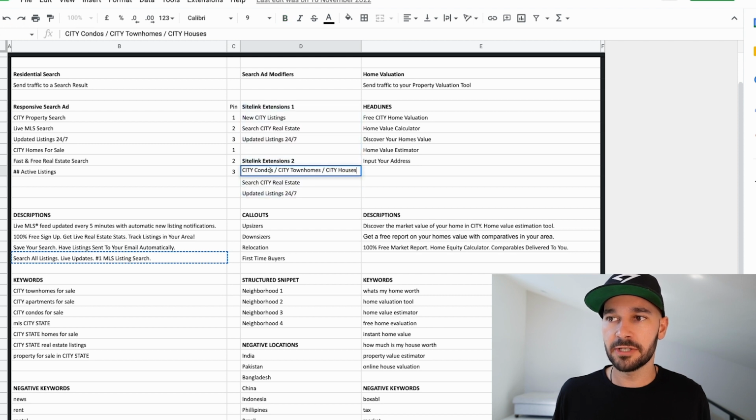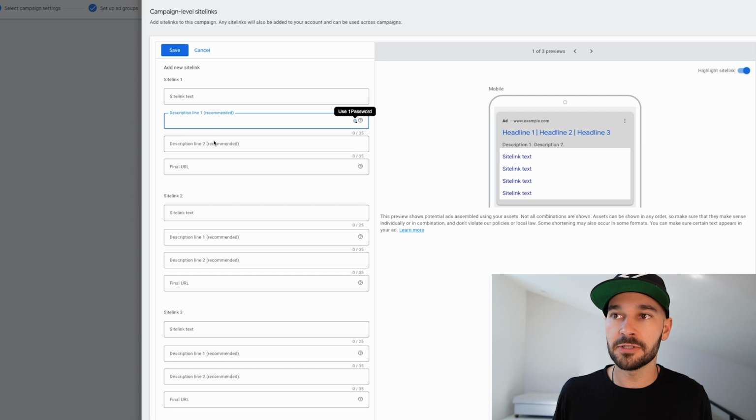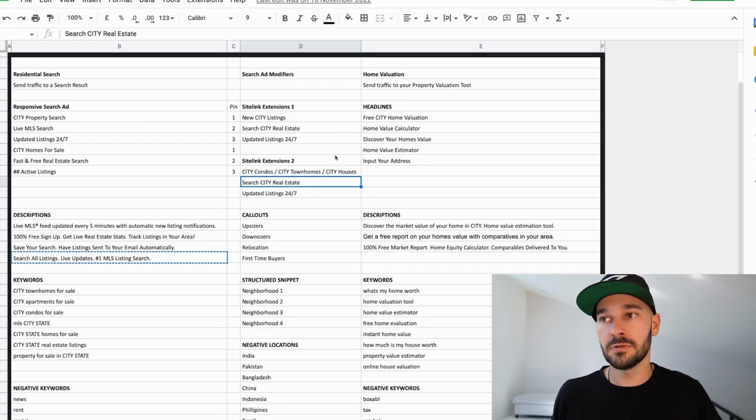So basically, just like I told you, Seattle condos, townhomes, houses, you can even do luxury, and then you can just add search Seattle real estate up to listings 24/7. Those will be like your description line 1 and 2. So that's how you use this sheet to cheat and actually create these ads really easy.